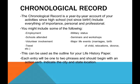Each entry will begin with an action verb, and you want to indicate the city and state location in each as well. Alright, now let's look at an example.